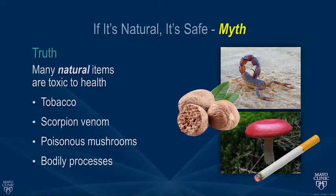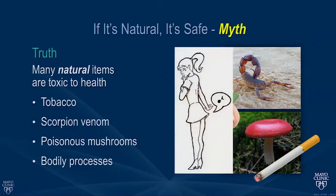So some of the myths: many people believe that if it's natural, then it must be safe. But the truth is that many substances in nature we know are toxic or potentially even lethal. And these include tobacco smoke, scorpion venom, poisonous mushrooms, or even certain bodily processes that at least seem toxic.